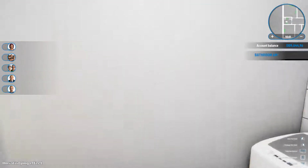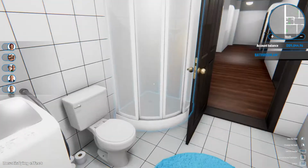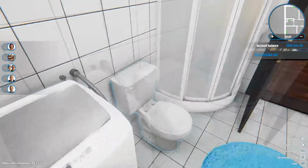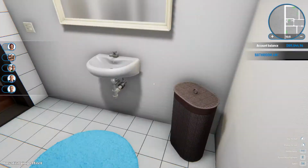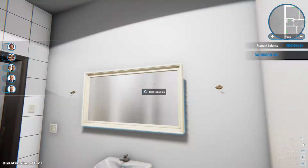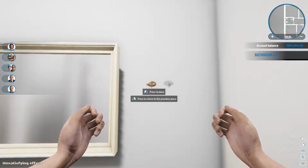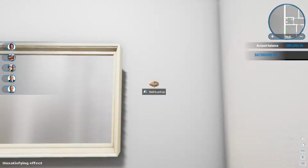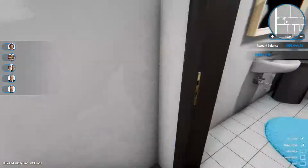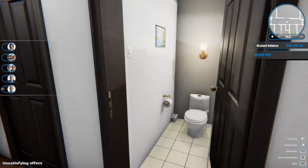The bathrooms. So we tiled some there, left the old shower, put in a new toilet, left the old washing machine, put in some hooks for towels. I think I should move this actually. Yeah, that's more symmetrical. I like symmetry. So then there were two more bathrooms.